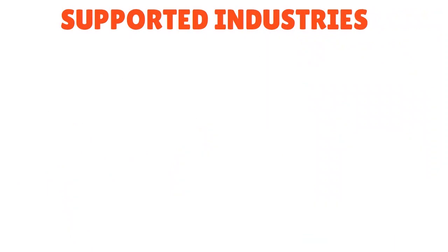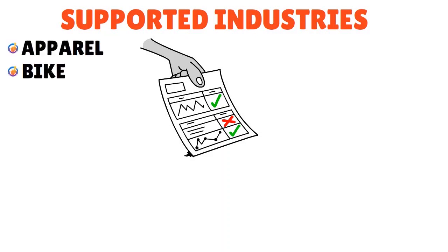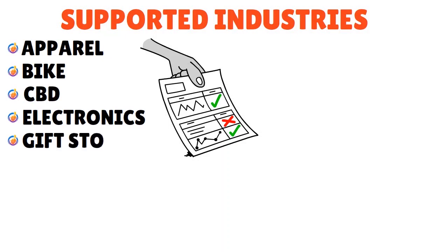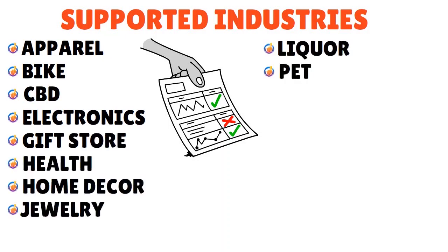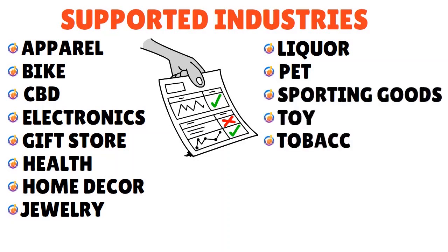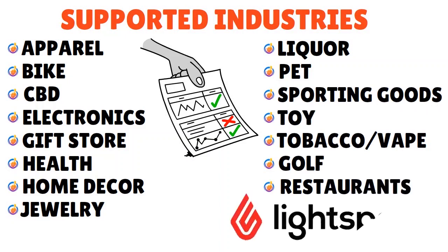And so now, what are the supported industries as of the date of this show? I mean, this is an evolving list. It's not an exhaustive list, but here are the primary industries that Lightspeed POS supports as of the date of this show. You have apparel, bike, CBD, electronics, gift store, health, home decor, jewelry, liquor, pet, sporting goods, toy, tobacco, vape, golf, and for restaurants, you have Lightspeed Restaurants. Okay, so you have there a clear segregation of industries.